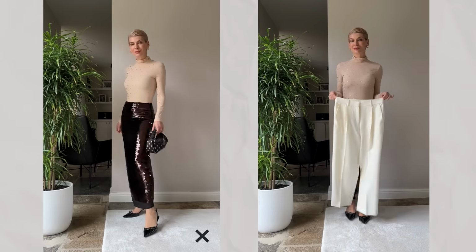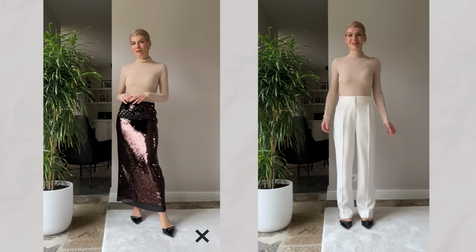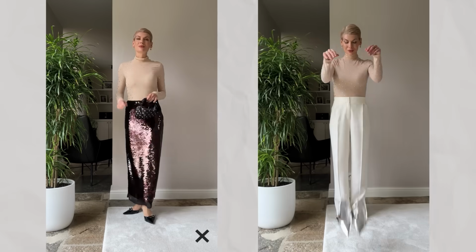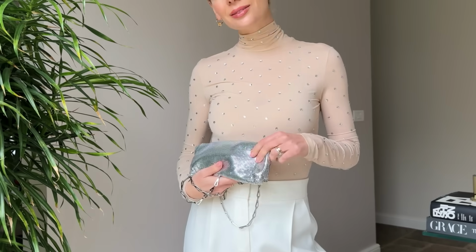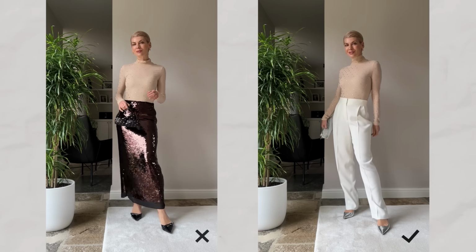When it comes to party dressing, you've got to pick the star of your outfit. What is it gonna be? The top or the bottom? For example, you can keep the embellished top but swap the sequin skirt for a pair of plain off-white tailored trousers. This instantly balances the look while keeping it chic and elevated. To add a touch of flair, go for metallic shoes that subtly tie the top and bottom together and accessorize with a metallic chain bag. Because all the pieces share the same tonal family and metallic texture, the outfit looks cohesive and intentionally styled.